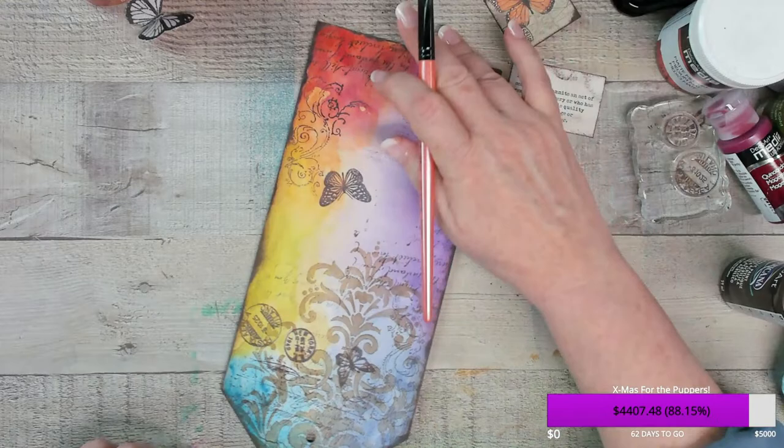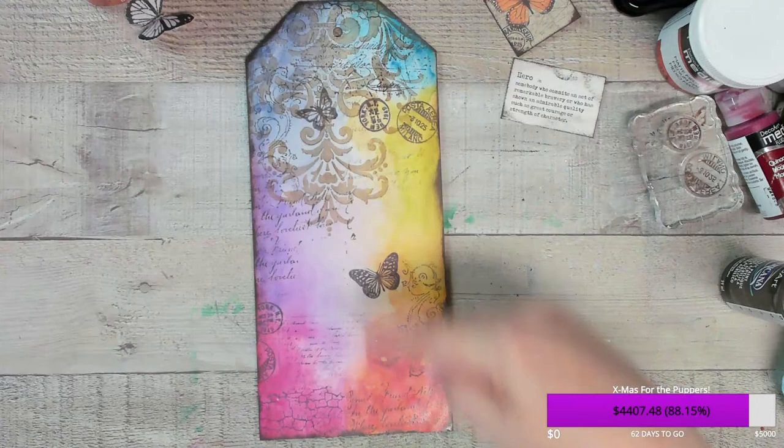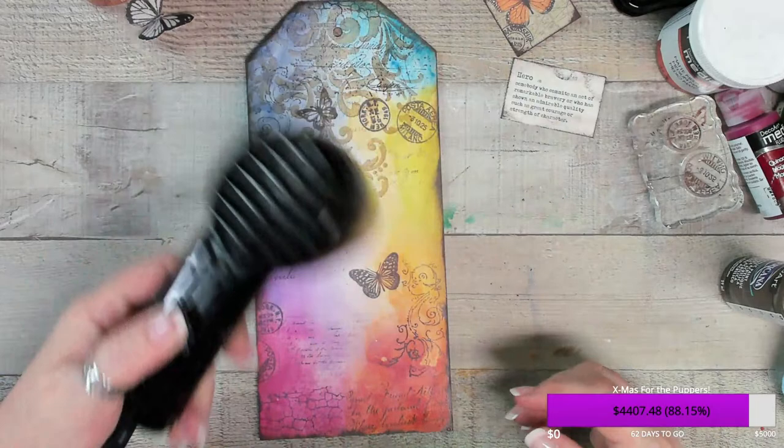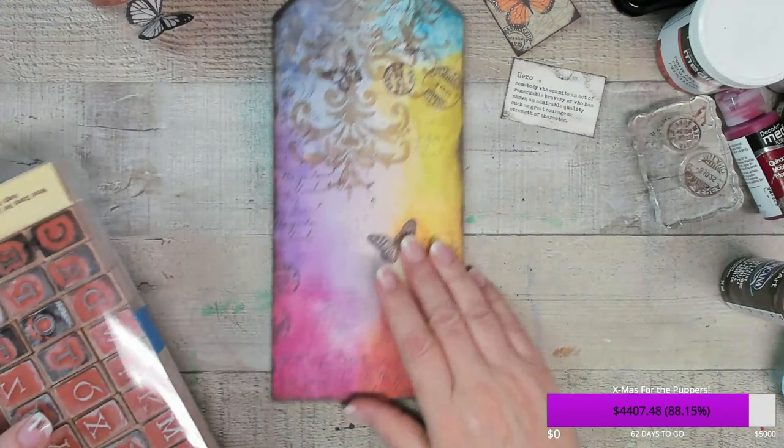Here we go. So, that little bit of age around the outside edge just helps those colors pop a little bit. It also accentuates that light center in there. So I'm going to dry this really well. And I'm going to get my alphabet set. I wanted nice big alphabets.